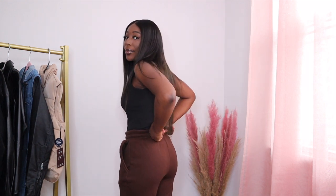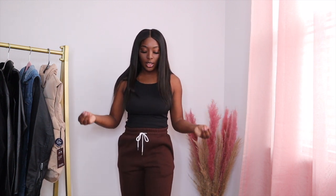I love these sweatpants. And I really think I'm gonna have to go order some more because I need them in every single color. You gotta have these in every color. I cannot believe the quality. These are so good.